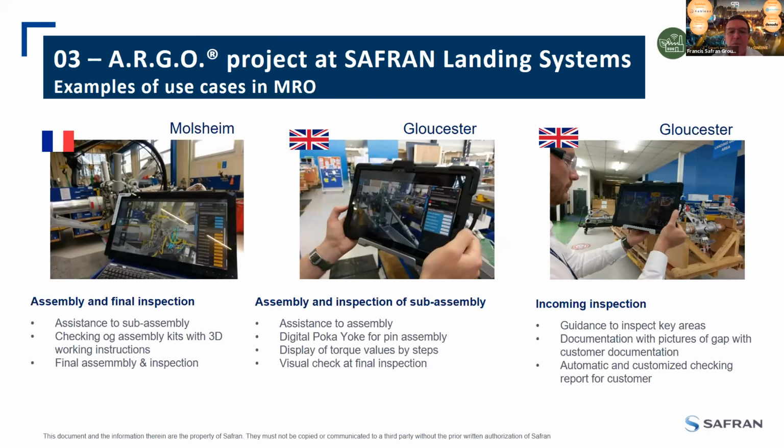In Gloucester in the UK, we did some incoming inspection, because usually there are gaps between what you receive from the customer and what is displayed in the documentation. If you don't have a very repetitive, assisted process, whatever the operator, to check the gap between what you see on the product and what is announced in the documentation, you may have some disputes, you may miss some work to be done in the quotation.